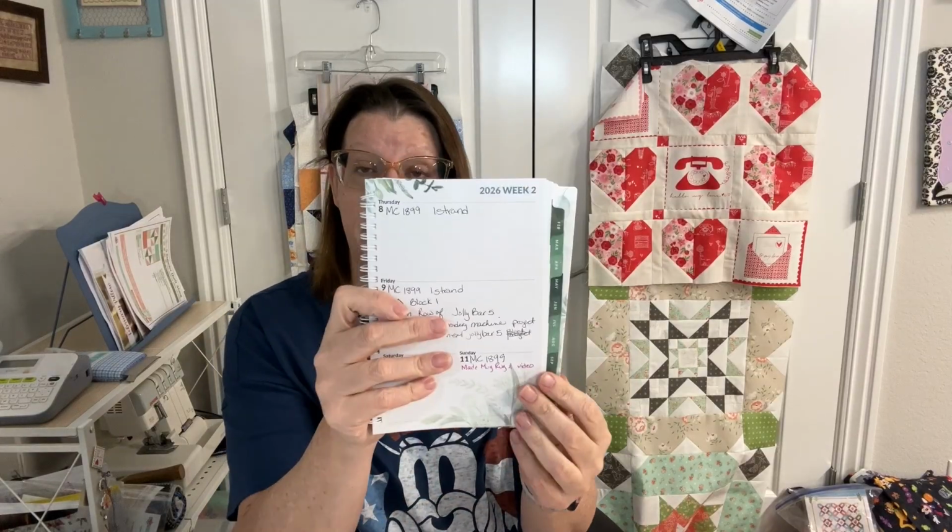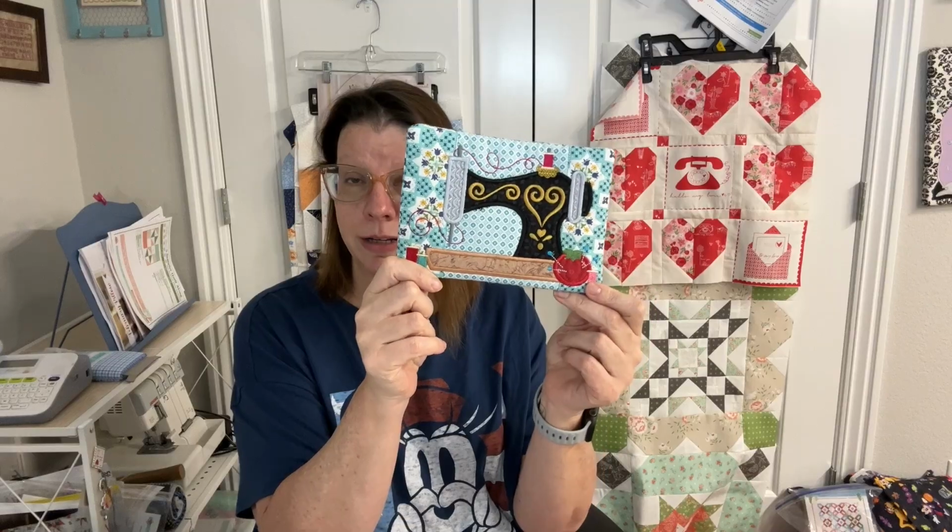And I keep everything that I'm working on in my planner. So on Friday, I did the block 1. I did the bottom row of the Jolly Bar 5. I cut out an embroidery machine project. Oh, and I also did an embroidery machine project, which there'll be a video for on Wednesday, walking through how I did this. It's a mug rug, and I'm going to sit it on my table here. So it was an awesome week.